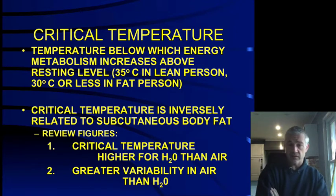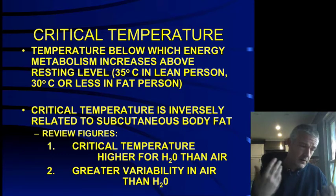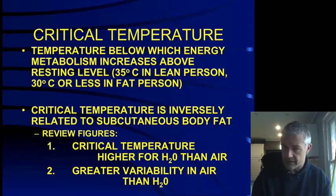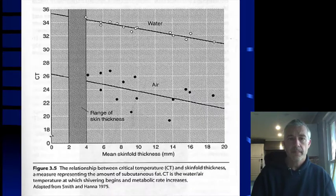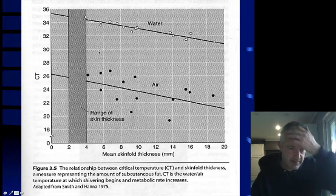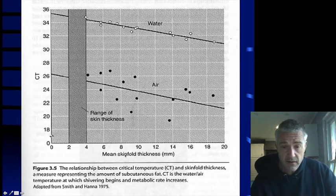And again, in air, there's going to be a lot more variability depending on wind levels and moisture in the air relative to water, which is going to be pretty consistent. So this is showing you critical temperatures versus skin fold thickness. Obviously, the more skin you can fold over, the more adipose tissue.